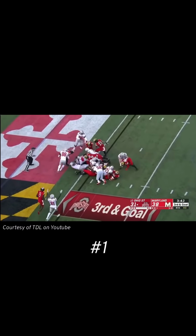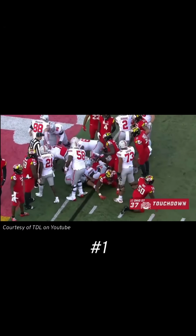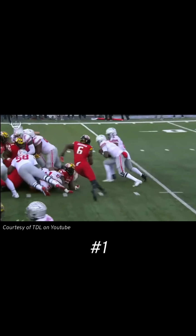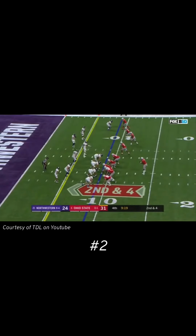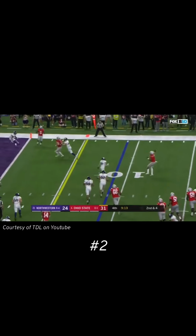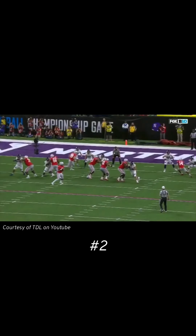Instead, Haskins in! Touchdown, Ohio State! Haskins here, low snap. This is supposed to be a handoff to J.K. Dobbins. Instead, Haskins recognizes, hey, low snap, secure it. Down, two touchdowns. Second down and fourth and nine. Haskins in trouble. Gets out of the pocket. Throws. Caught. Another touchdown. Four touchdowns and a pick.